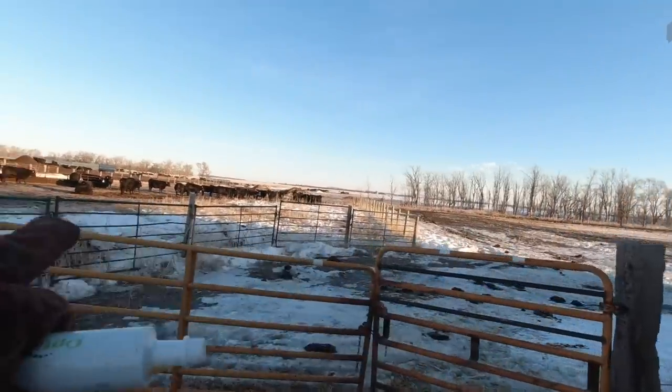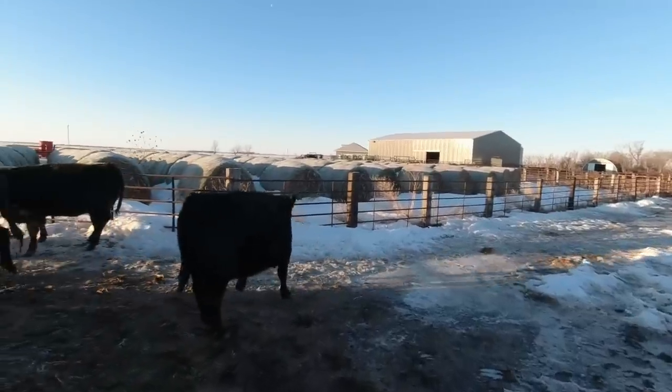So it needs done today, but of course, now we got fresh calves in my way, and I'm not seeing any calves calved outside, so everything's good. Let's get feeding.